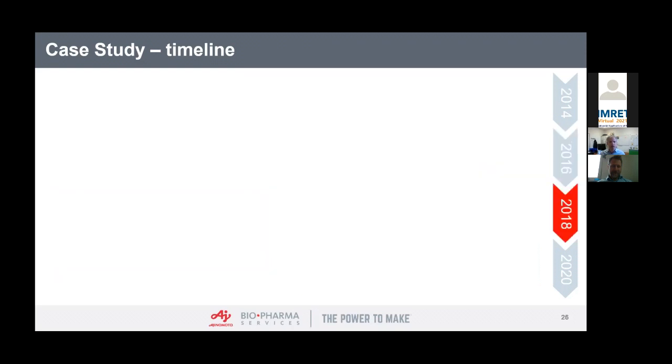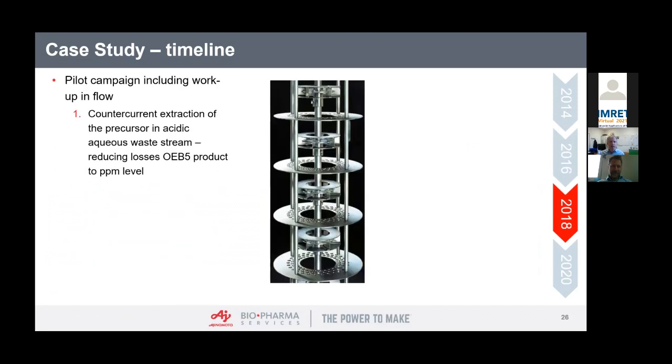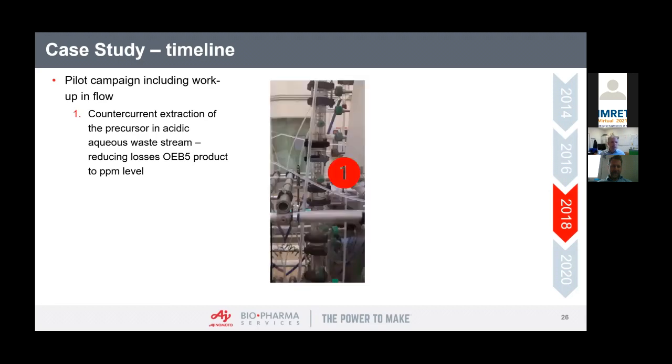After this successful pilot test, we started investigating and investing in continuous workup. Among the different extraction techniques that we tried, the countercurrent extraction column was identified as the best tool to recover lost, highly toxic diazomethane precursor from an acidic aqueous waste stream. This is how it looked in our pilot setup.